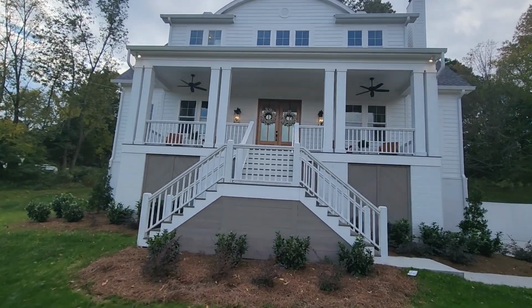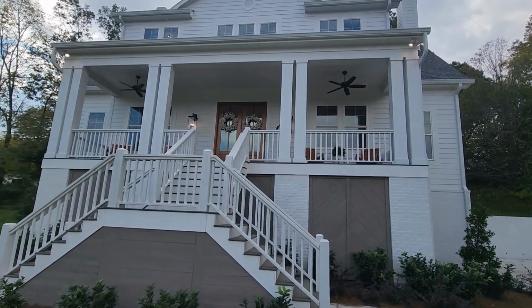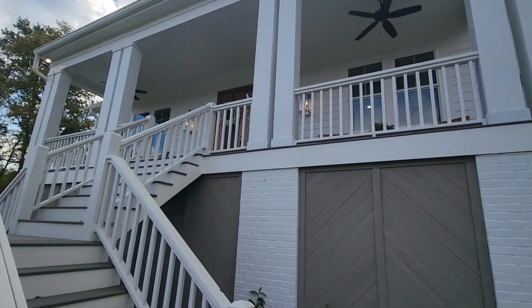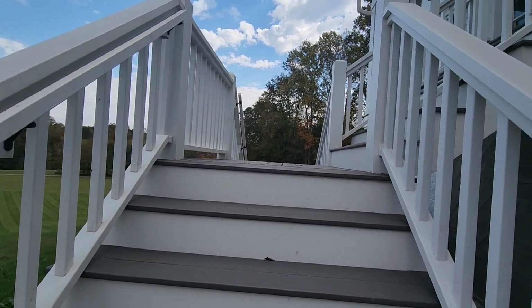Hey, what's up, guys? So check out this new construction home in White House, Tennessee. It's listed at a little over $1.2 million, and this house has a little bit of everything. So it's a four bed, four and a half bath with an additional den, rec room, and office.